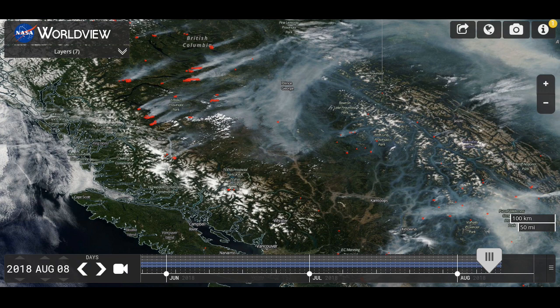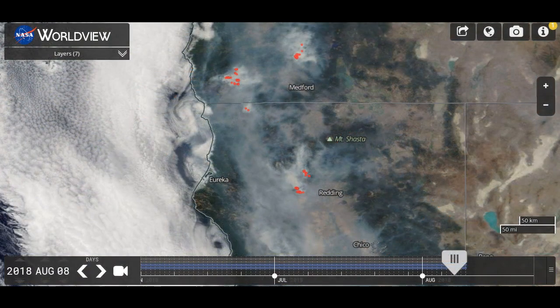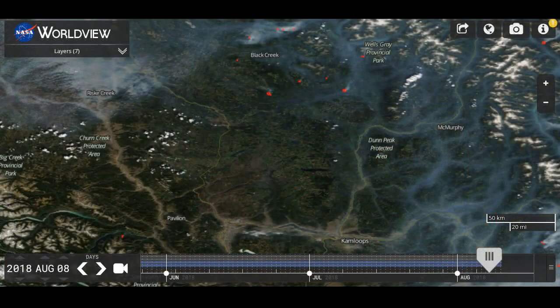And if we scroll down, we can see Northern California, Oregon, and the fires and smoke in those regions, very dense, collecting in the valleys there. We're zooming back into the area east of 70 Mile House, north of Cache Creek, and it's looking clearer, but on the ground there's going to be a lot of haze, especially in the lower areas.